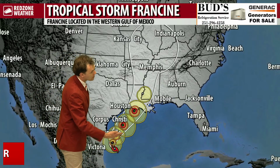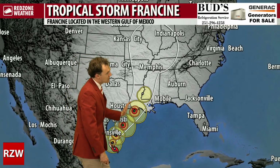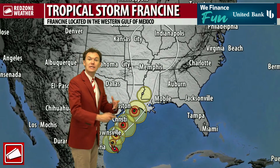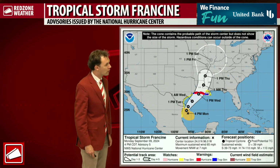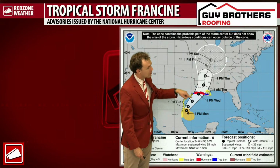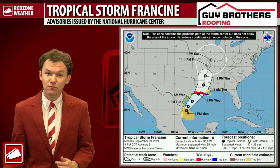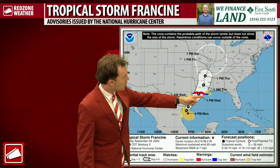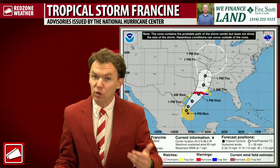So Francine becoming stronger down here in the western Gulf, pushing toward Louisiana, and the cone really extends from, say, the Texas-Louisiana border back over to Grand Isle. So somewhere here near Morgan City or Intracoastal City is where the landfall point of this storm will probably be. I'm going to reference several graphics this evening from the National Hurricane Center. This is their cone of uncertainty graphic, and you can see we have that red highlighted zone on the Louisiana coast. That is now a hurricane warning, which means hurricane conditions are expected in the next 36 to 48 hours, and that extends from, again, near the Texas-Louisiana border back over to near Grand Isle, pretty much right where the cone of uncertainty is. Hurricane force winds will be possible.